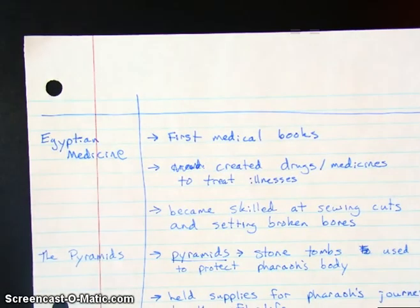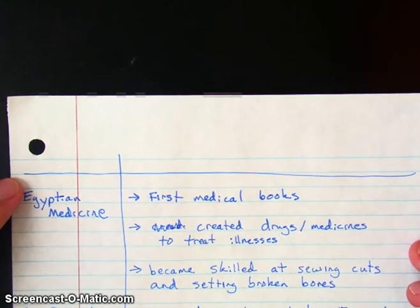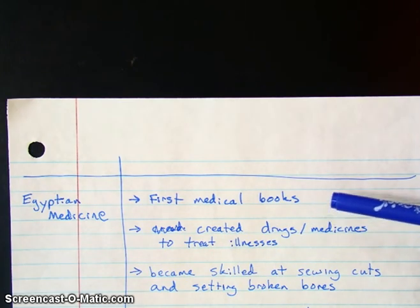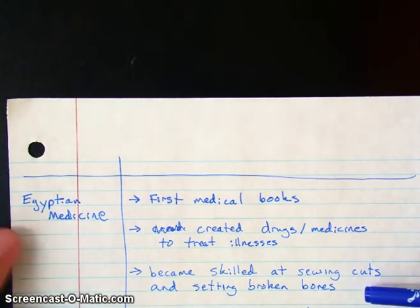And then we moved in and talked a little bit about Egyptians' medicine. And it's kind of astounding, some of the medical advances they had. They're one of the first people to really put down their medical advice and medical knowledge into books, onto papyrus scrolls. And they also did create drugs and medicines to help treat illnesses. And then we had a lively discussion about this one, but they became very skilled at sewing cuts or stitches, and also the setting of broken bones.